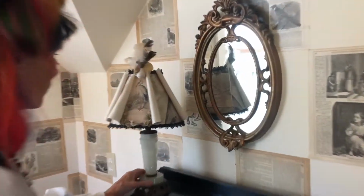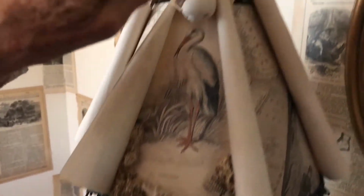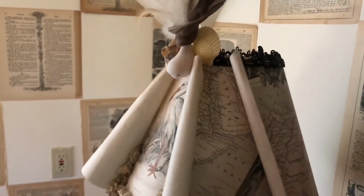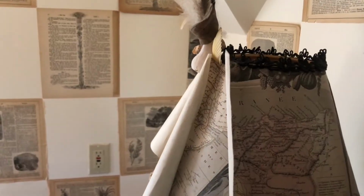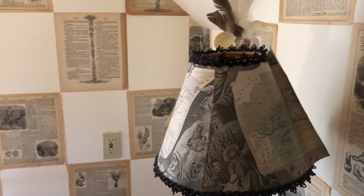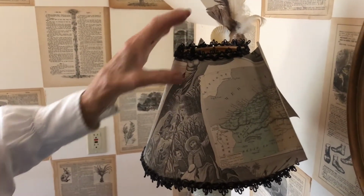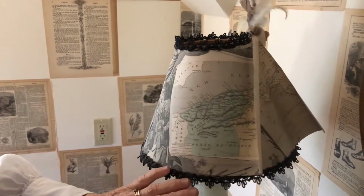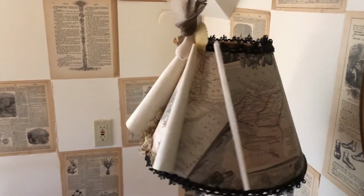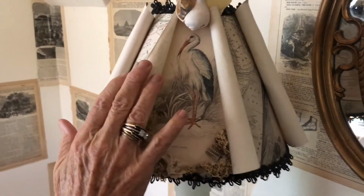See this little lamp? Look at all the little pieces of things and the shells and this beautiful plume up here. Well, it has a nice little story for me because it's kind of old now, so it needs to be probably re-glued a little bit right here. But it's holding up very well, actually. Well, and look at this. Isn't this adorable? And the maps.